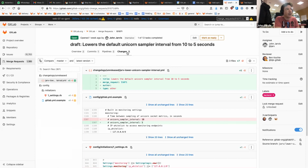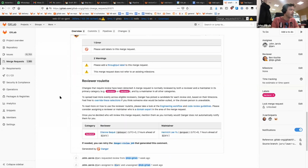The problem here is the application defaults to 10 seconds. For virtual machines, we override it and set it to 5 seconds because the Omnibus package allows you to do that. The charts don't allow you to override the default. So as we've been moving services over to Kubernetes, this unicorn sampler interval went back up to the default, which is 10. What I'm hoping to do here is just change the default in the application to 5, and then we don't have to think about this anymore. Okay, that makes sense. What I don't know is how I can get this change merged. I could try bugging maintainers, but I was hoping to get input from Ben. He didn't respond to my ping, and I haven't talked to him.